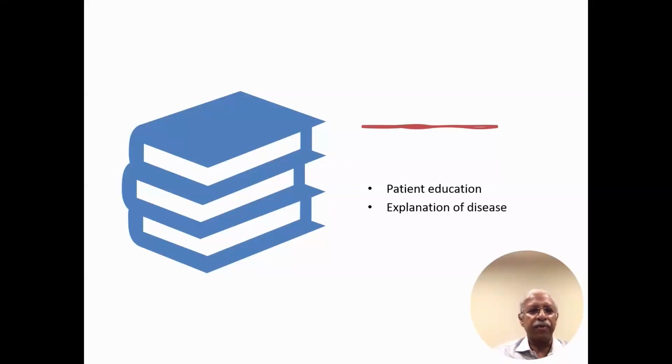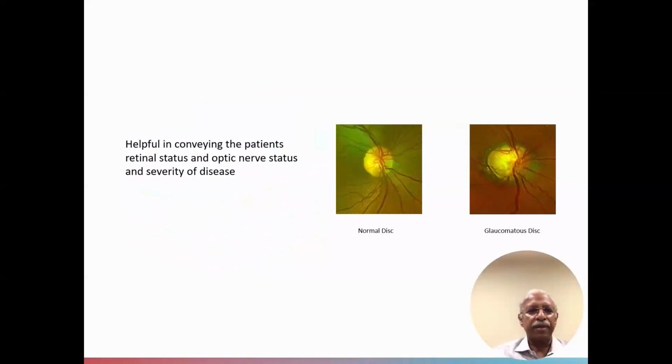This is something that we find as an invaluable tool to show the patient that this is the normal fundus and this is the glaucomatous cup that you have. So you would need to undergo further tests such as OCT and field testing to make a diagnosis and treat you appropriately. It is a message that can be carried to the patient very effortlessly and very easily.